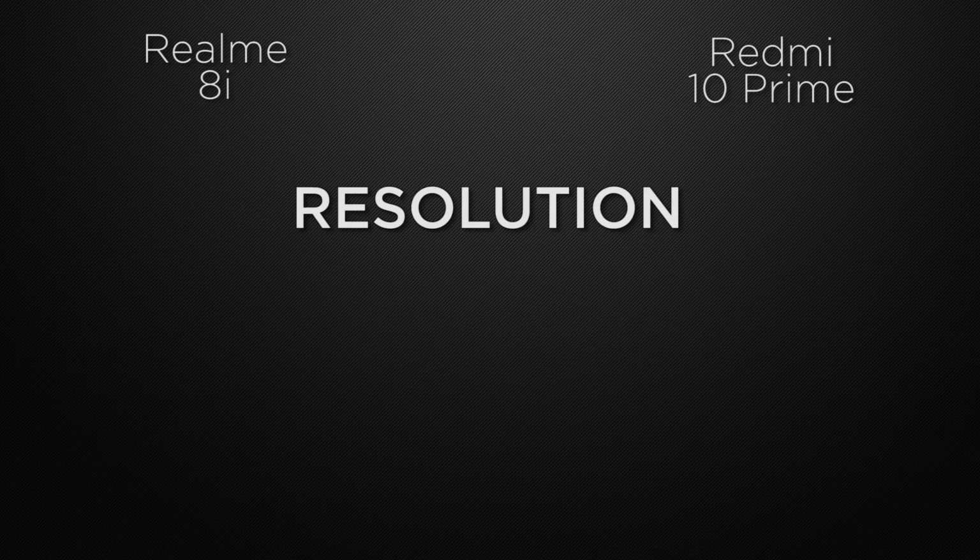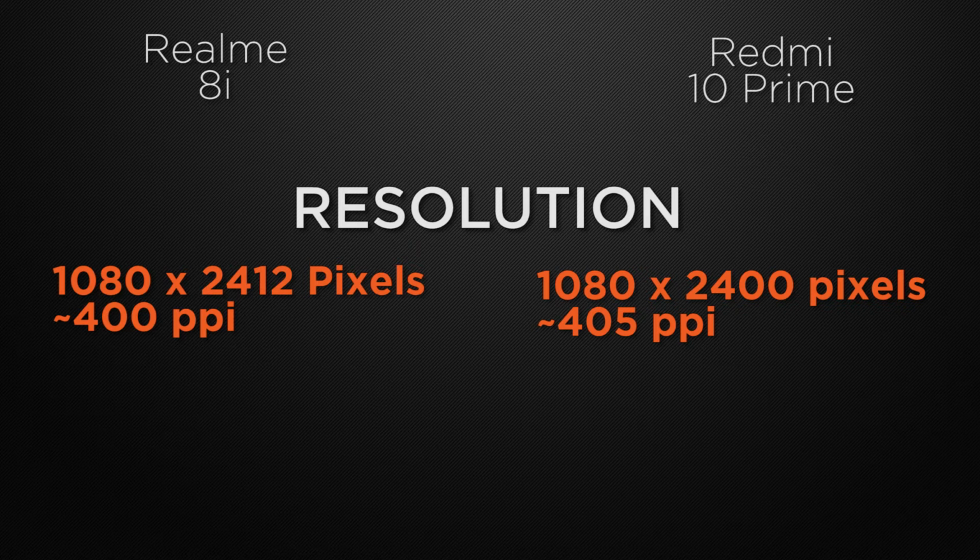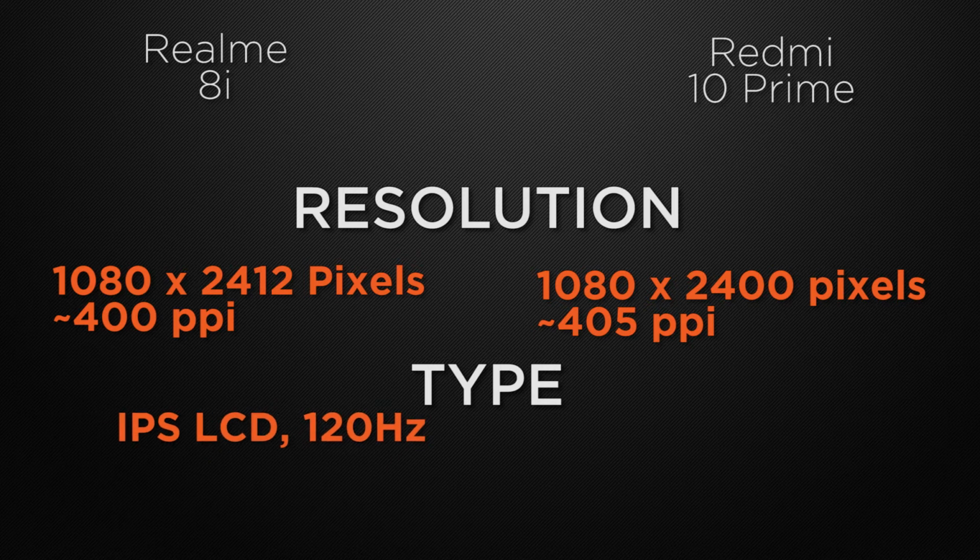Let's talk about the screen resolution of the devices. 8i comes with a Full HD Plus display. On the other side, 10 Prime also has a Full HD Plus display. So it's a tie. And about the display type of the devices, 8i has an IPS LCD display having 120Hz of refresh rate, whereas 10 Prime has an LCD display having 90Hz of refresh rate.